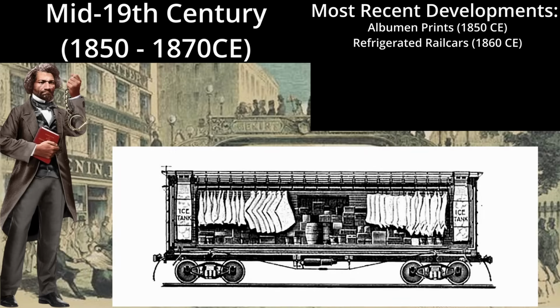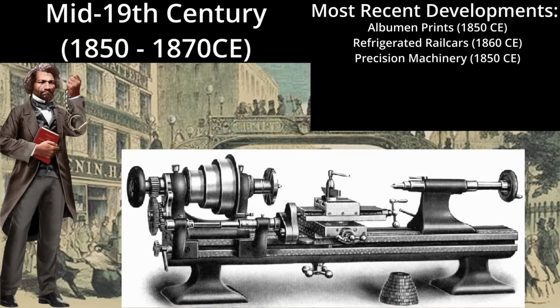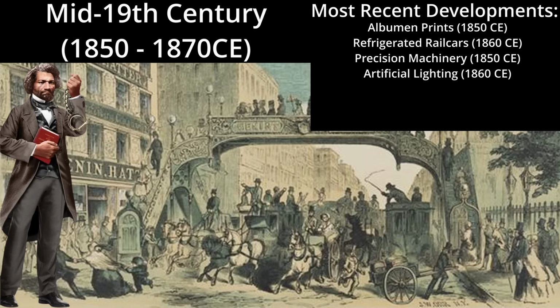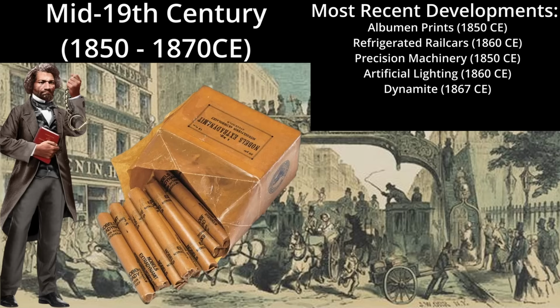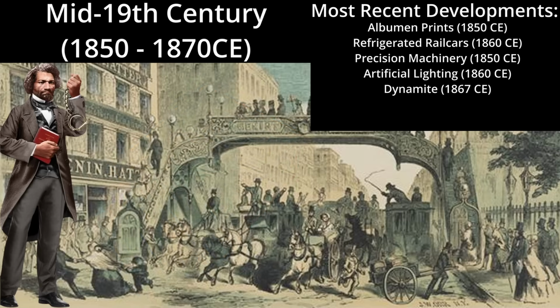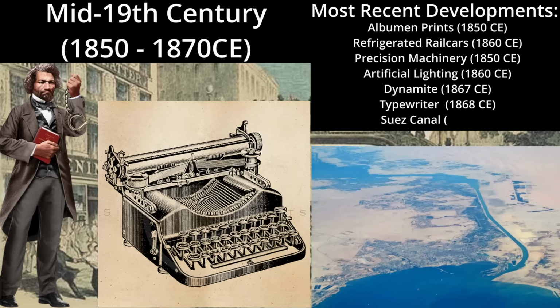Refrigerated rail cars just allowed foods like meat and seafood to be transported quite far before going bad. Back in the factories, precision machinery is passing humans in detail, while gas lighting systems are further improved. Nobel, the guy who started the Nobel Peace Prize, just invented dynamite. A little ironic. And to finish off the mid-19th century, we have the invention of the typewriter, which got us stuck with this horrible QWERTY layout forever, and the construction of the Suez Canal.